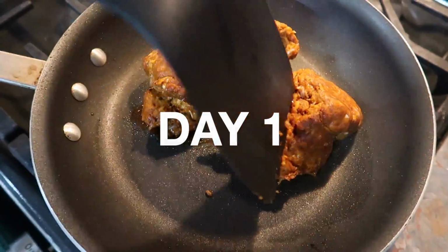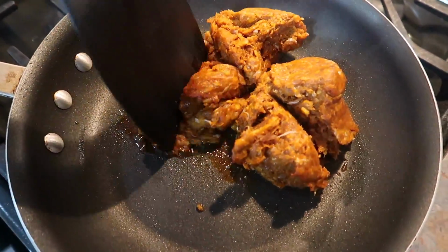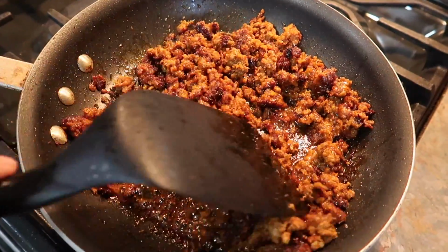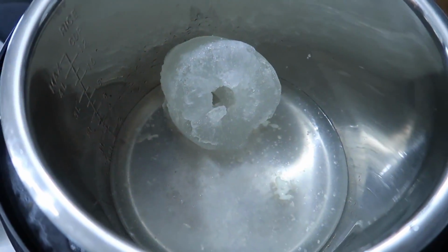Dinner, complete. I love chorizo. I love it, I love it, I love it. You can basically put it in anything and it will taste good. So just go buy some and start putting it in stuff. Your meals will taste delicious.